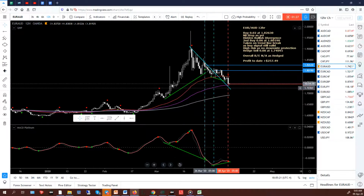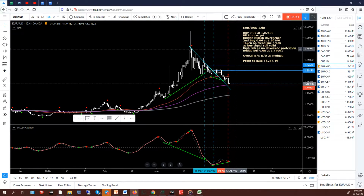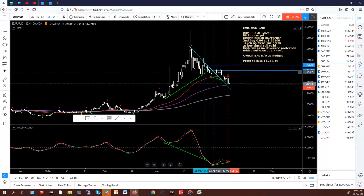So I took a buy, it went against me. I drew this trend line across price here. It broke the trend line. I took a second buy on the trend line break. So I put myself in a high risk sort of situation with no downside protection. It didn't go up like it should have at all.